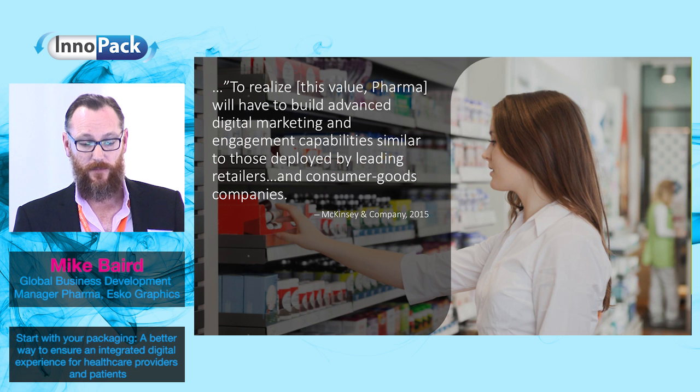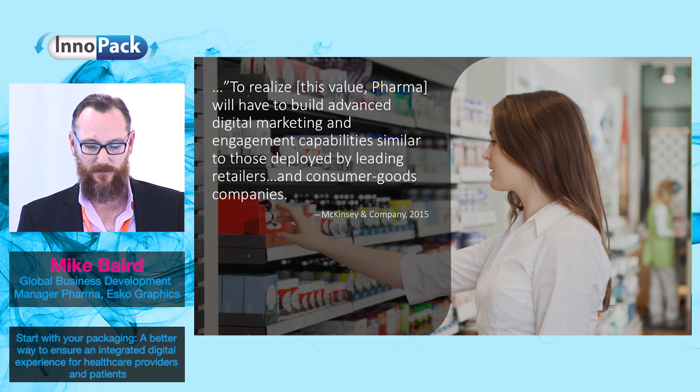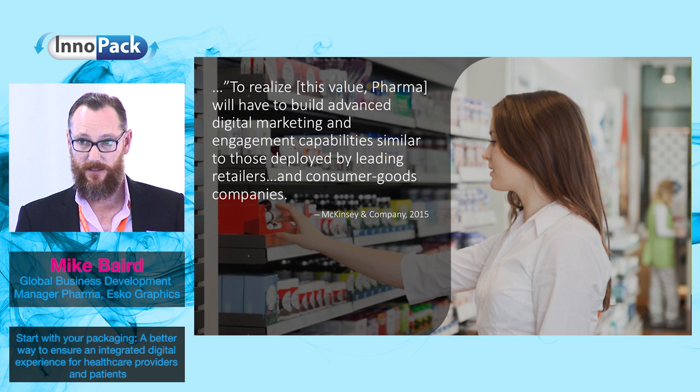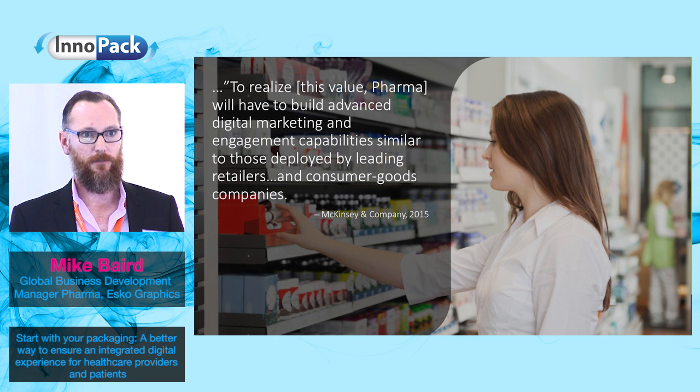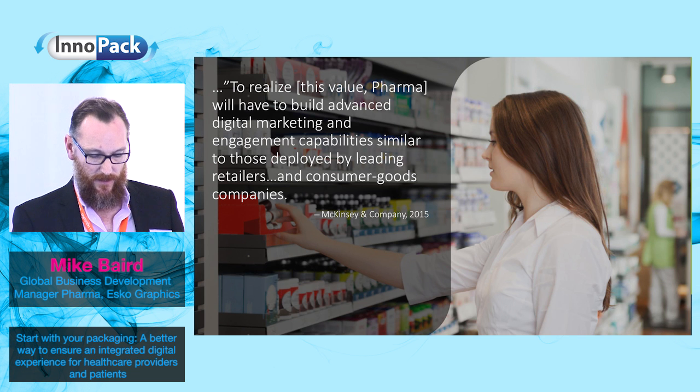Pharma needs to approach engagement with the same approach and tools as CPG and retail customers do. There needs to be a change in mindset. According to McKinsey, this lost revenue can only be recaptured by providing a digital marketing and customer engagement experience similar to what is happening in these other companies outside of the pharma industry, for example, consumer product companies, whilst also maintaining that minimum risk.